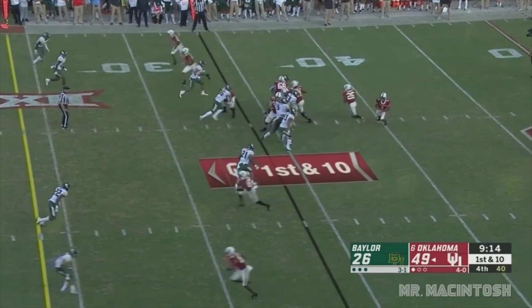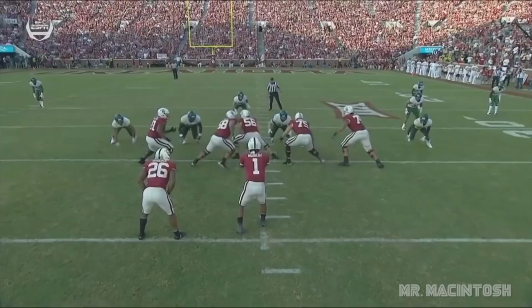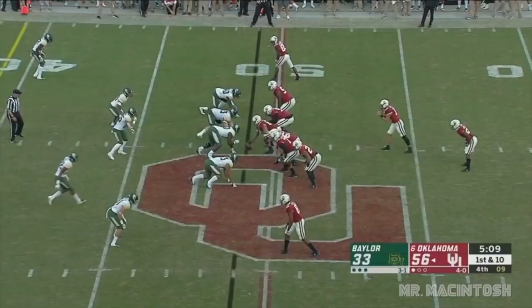Big hole up the middle. Brooks, dressed for success. The Sooners score another one. Big hole opened up, pulled both backside guard and tackle. Big hole opens up. Kennedy Brooks going to follow Bobby Evans. I think those guys are the top of the list.